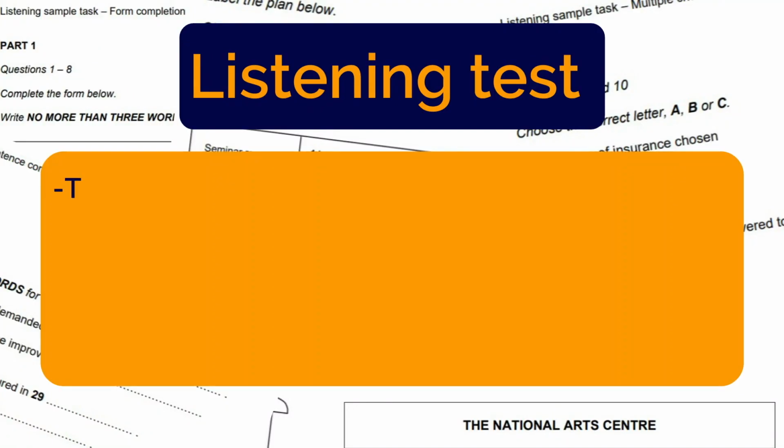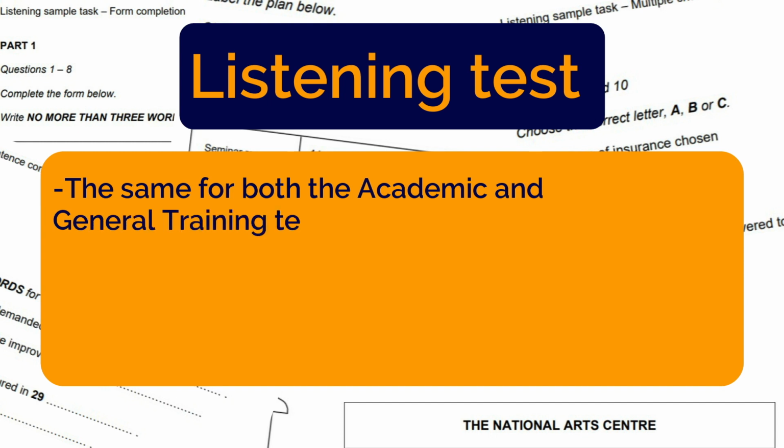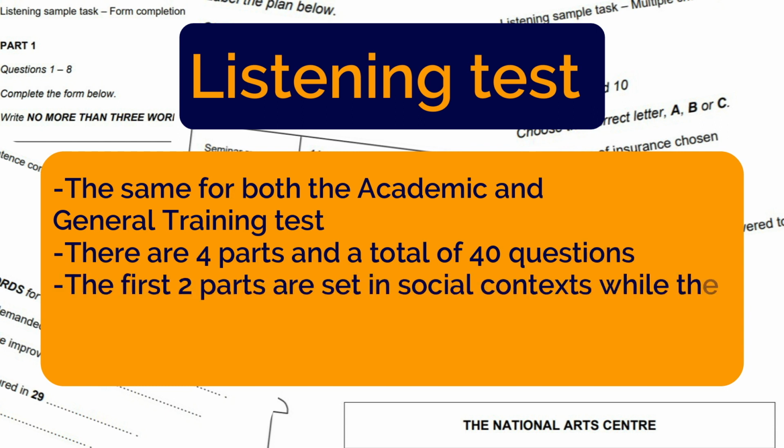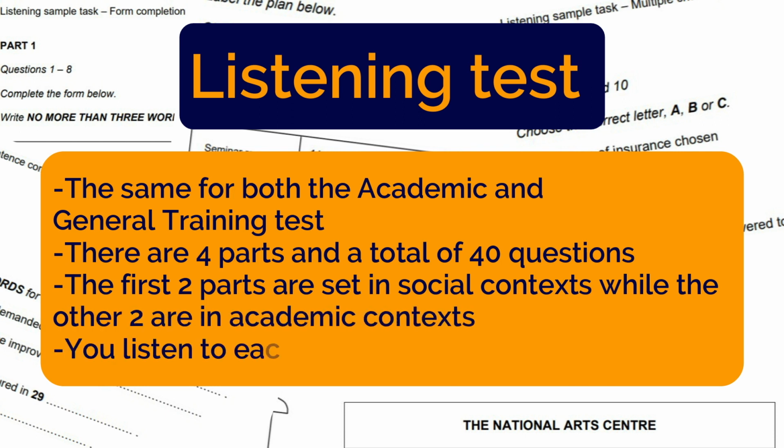So let's begin by recapping on what the listening paper consists of. The listening test is the same for both the academic and general training test. There are 4 parts and a total of 40 questions. The first 2 parts are set in social contexts, while the other 2 are in academic contexts. And you listen to each recording only once. So that's the structure of the listening paper. Now, let's get on to my tips.